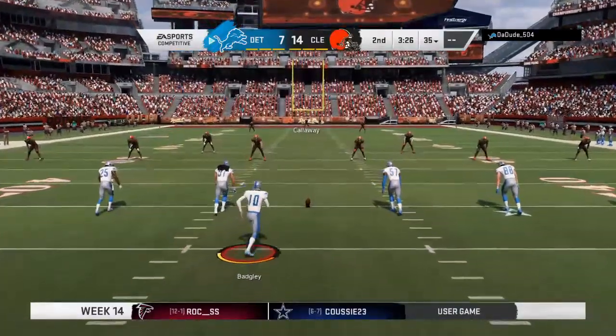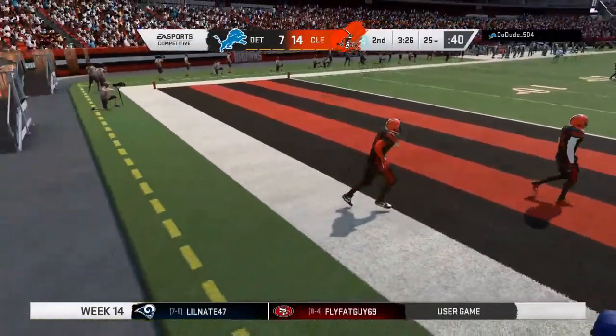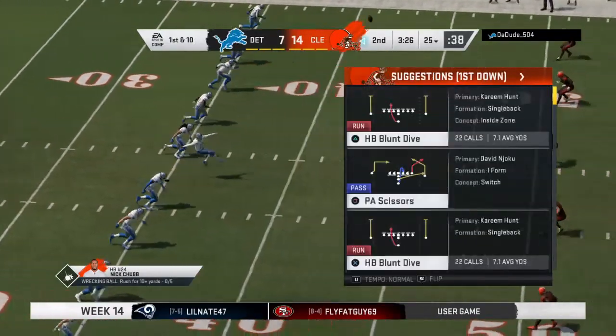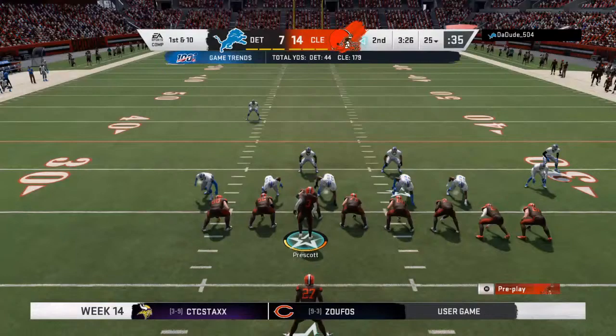Following the touchdown, Badgley out there to kick it away. And this will be a touchback as that sails over the end line. The Cleveland offense ready to go.